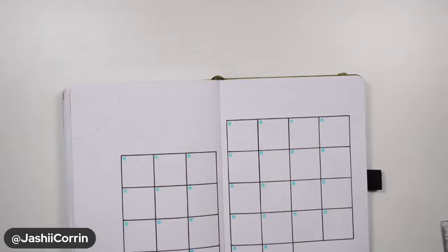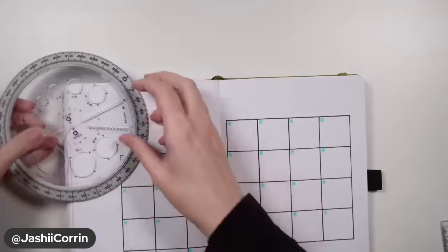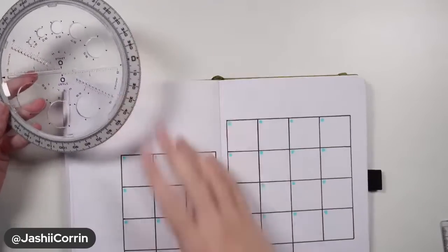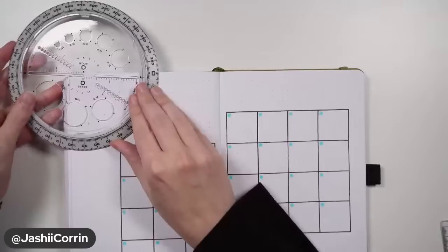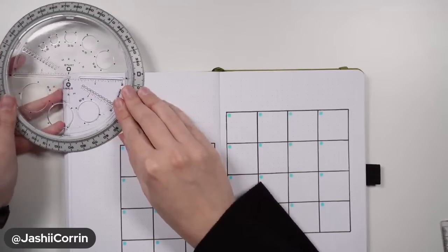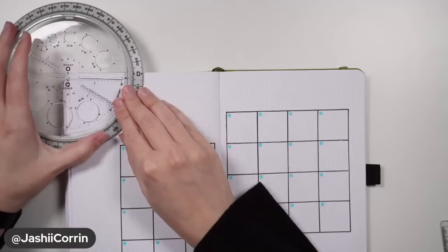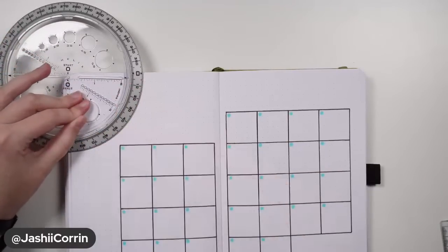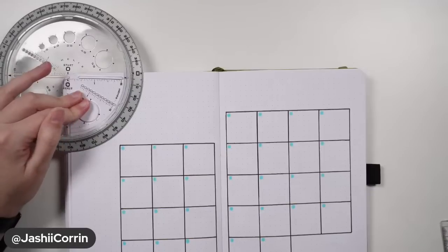Actually, we have another stencil that also has degrees on it. So if I do that one and then line it up carefully, we can put the 90 on there and the 0 up there. So it's on the edge of the page. That looks cute. And then I can go and put in a secondary point, because if you have 2 points to line it up, then you can actually rule between them.